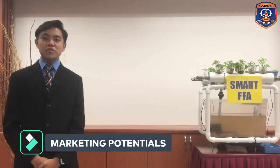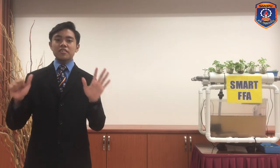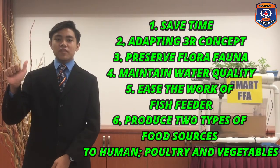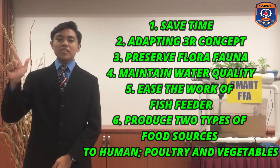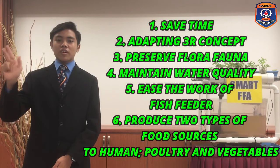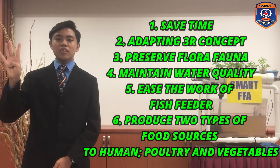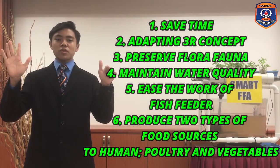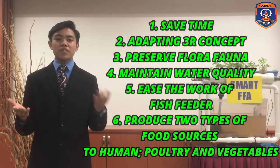Next, we're moving on to the marketing potential. There are 6 things that Smart FFA can do. First, it saves time. Second, it adapts the 3R concept. Third, it preserves flora and fauna. Fourth, it maintains the quality of the water. Fifth, it eases the work of the fish feeder. And sixth, it produces 2 types of food sources for humans, poultry and vegetables.